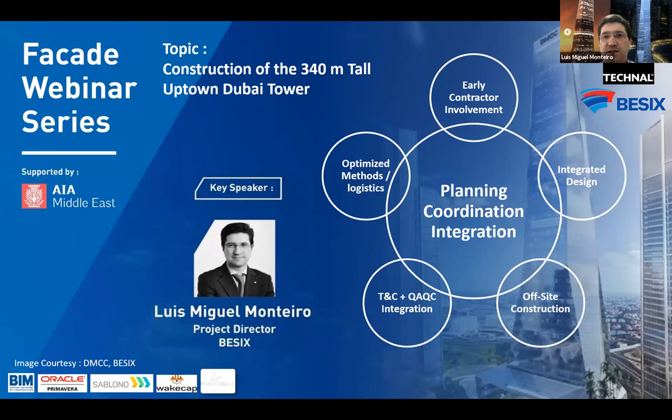Because it's a widely spread tool, it allows us to know at any given moment in time where we are, and this allows us to integrate with the economic control of the project at the same time as we integrate with planning and progress. So directly from Sablono we update our Primavera, and from our Primavera we update our economic control of the project. It has proven to be very, very successful and a big advantage for our team.